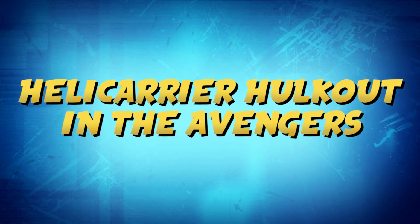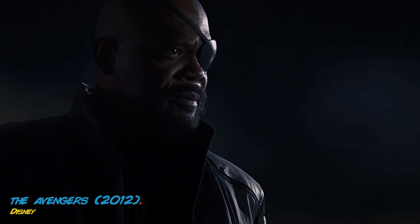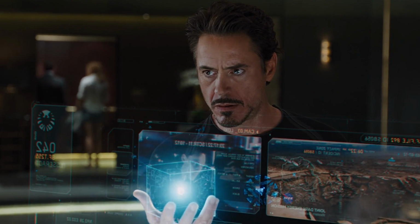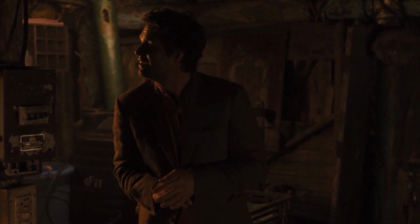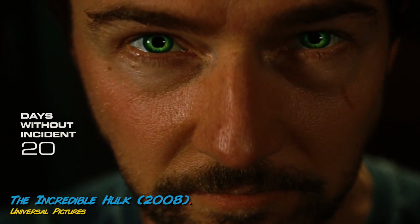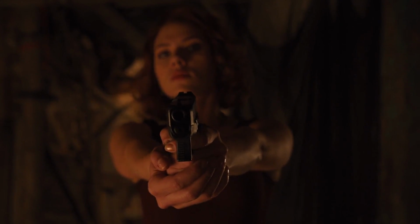Helicarrier Hulk out in the Avengers. Do you remember being excited for the first Avengers film? Well, if you remember the film, Avengers spends a lot of its running time building toward this now iconic scene. At the beginning of the movie, Bruce Banner's been without an incident for a while, possibly since the end of The Incredible Hulk. Obviously, audiences know going into it that his winning streak is not going to last very long, but we were rooting for him.